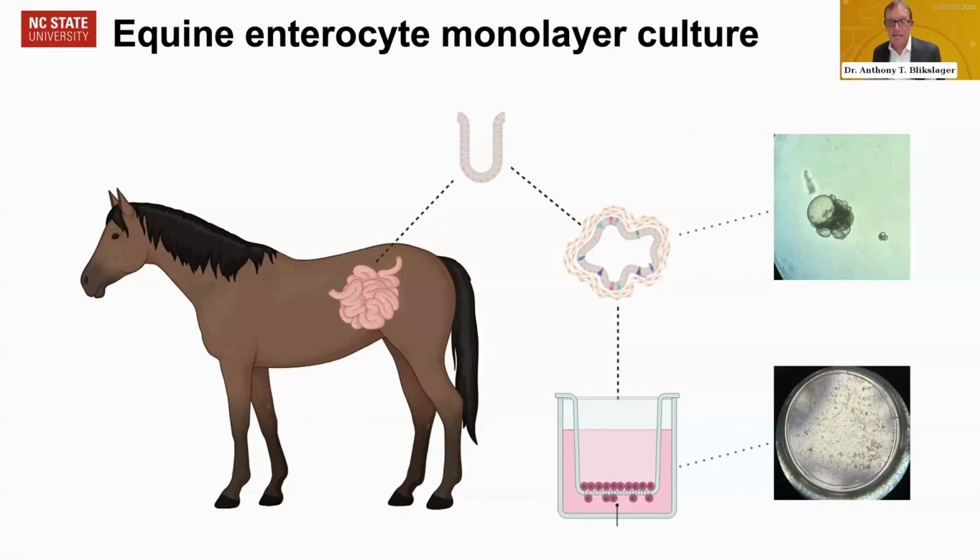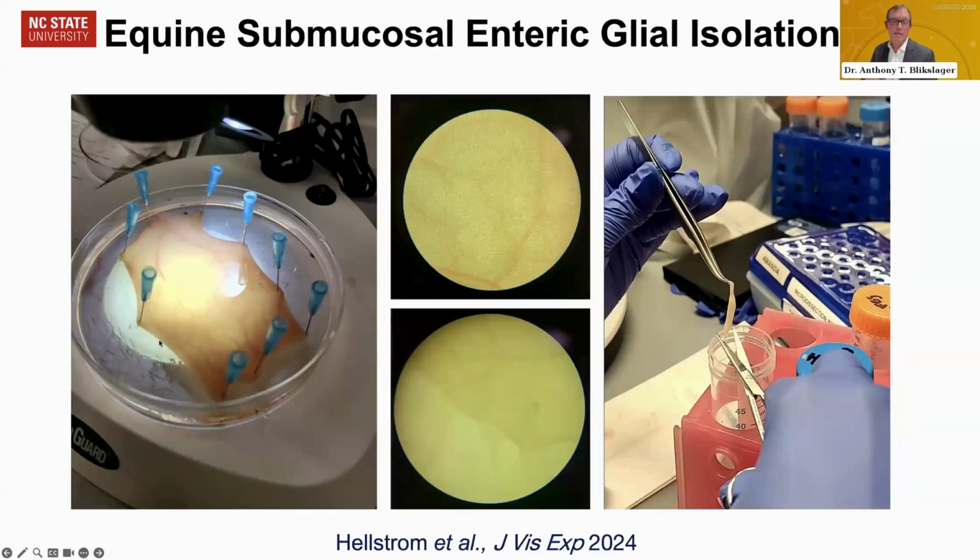And so the model that we created to test this out was by taking horse intestine and then retrieving the enterocytes from the inside of the bowel and culturing them. And so then this is a cultured dish of equine enterocytes. So it's like looking at the lining of the gut, but in vitro. And then the other thing that we did is we harvested the glia. And this publication down here explains how to do that. But it involves dissecting the layers of the bowel and then ultimately getting down to just the enteric nervous system part of the intestine and snipping that up and then digesting it to culture out the glia.